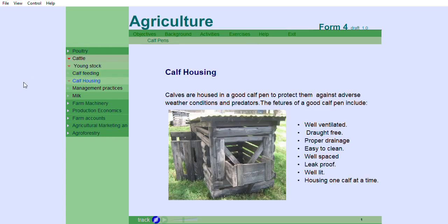Calf housing. Calves are housed in a good calf pen to protect them against adverse weather conditions and predators. The features of a good calf pen include well ventilated, draught-free, proper drainage, easy to clean, well spaced, leak-proof, well lit, housing one calf at a time.